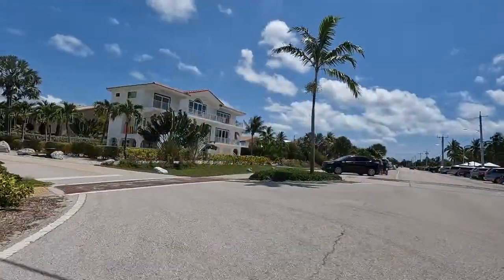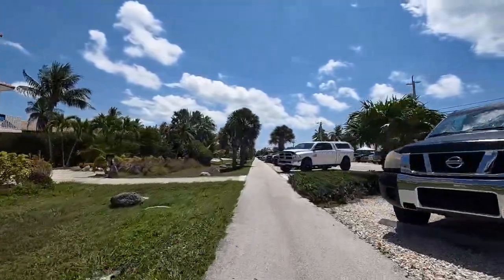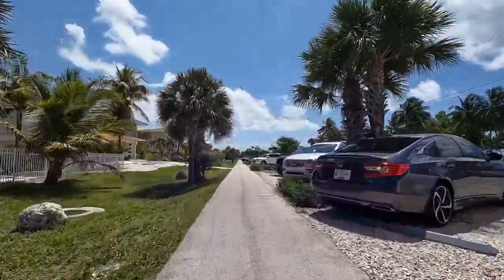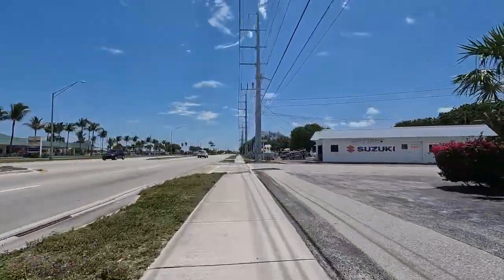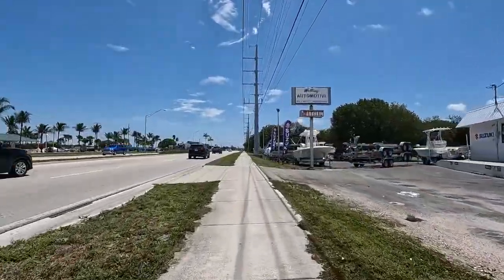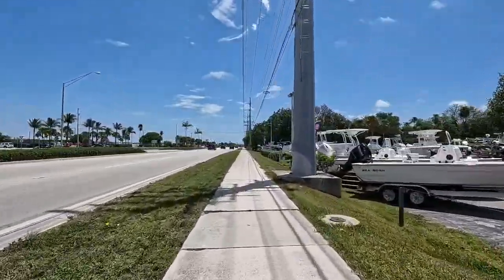On my way back to US Highway 1 on Sombrero Beach Road. Riding northeast alongside of US 1. I'm in Marathon. To my left is the airport.